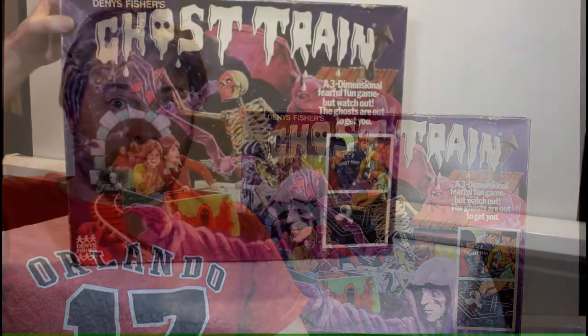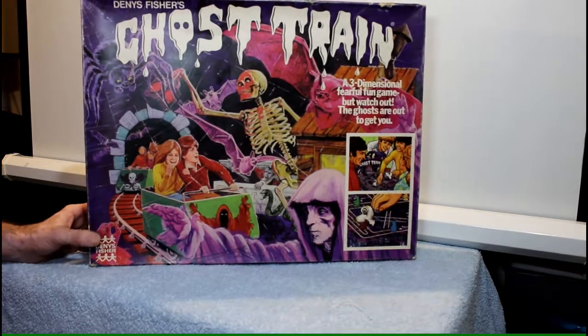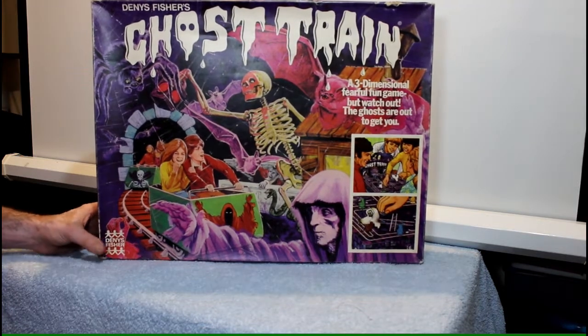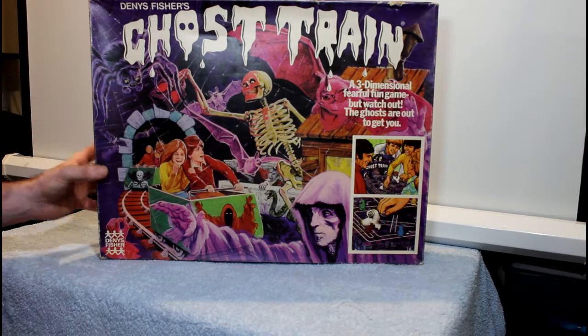Yes, one of our two spooky board games that we're going to be having a look at here today, but the first one is, I think, a lovely gem of 1974. Denys Fisher's Ghost Train. It does say there, a three-dimensional fearful game, but watch out for the ghosts, because they're out to get you. Enough of that, let's get on with it.